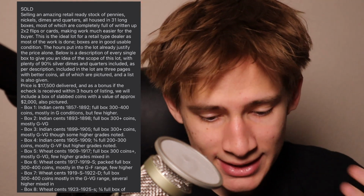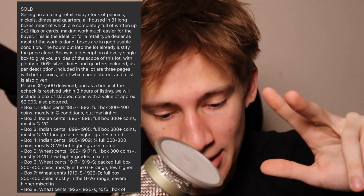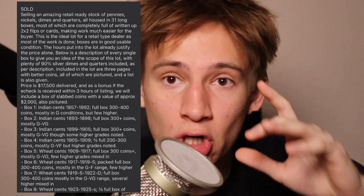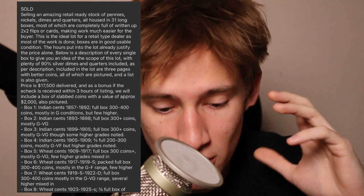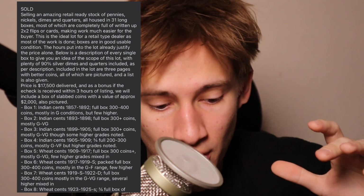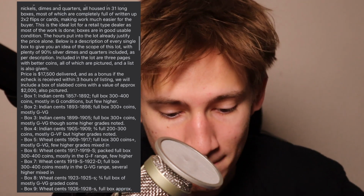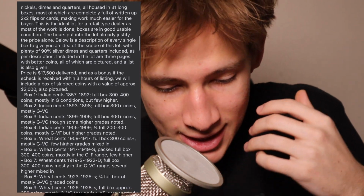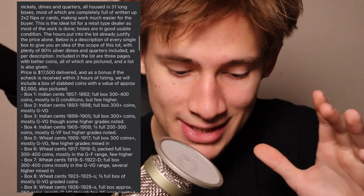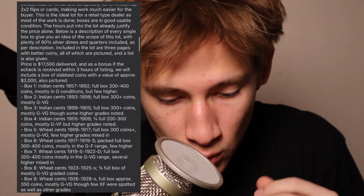So, selling an amazing retail stock of pennies, nickels, dimes, and quarters, all housed in 31 long boxes, okay? Most of which are completely full, written up on 2x2 flips or cards, okay? Making work much easier for the buyer. This is the ideal lot for a retail type dealer, as most of the work is done.